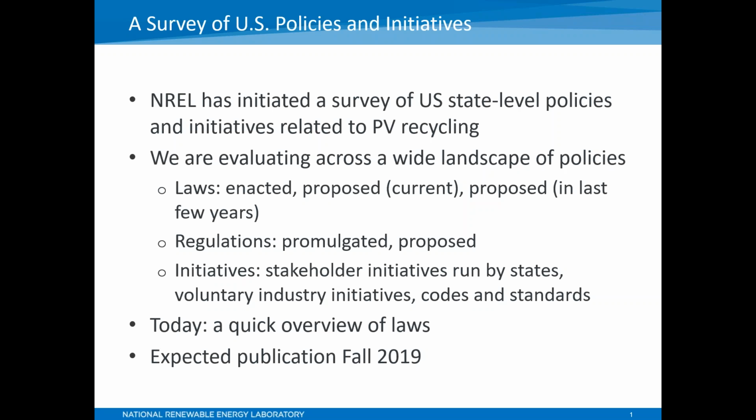The purpose is to provide this kind of landscape as an increasing number of questions are being asked about PV modules and expected end of life, and what are some of the laws, what are the rules of the road, and also what's being considered to establish those rules. So today, we don't have time to review all of this. We're just going to do a quick overview of some of the laws. We have an expected publication in the fall of 2019 for this broader survey.